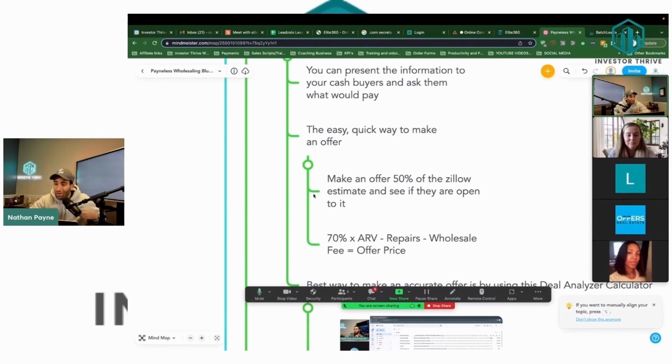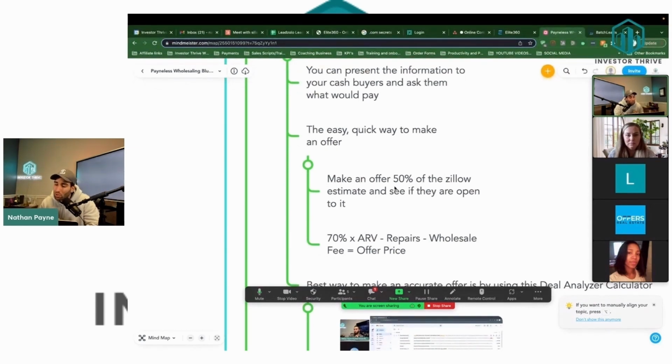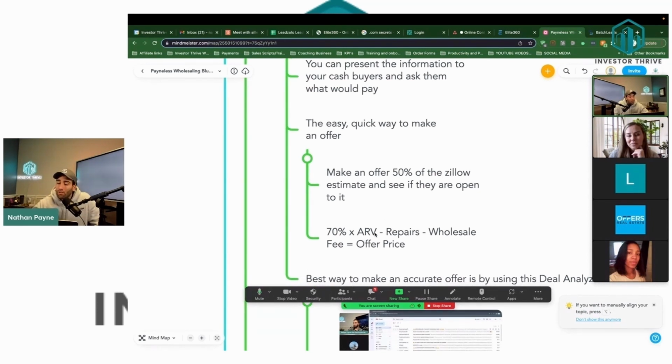This is the quickest way to determine if you're talking to a motivated seller: forget all this noise, all the stuff I just showed you. Look up someone's house on Zillow and offer them 50% of their estimate. That's the easiest way to determine if you have a deal. Because if someone doesn't get off the phone with you, then obviously you have someone that you can work with, right?